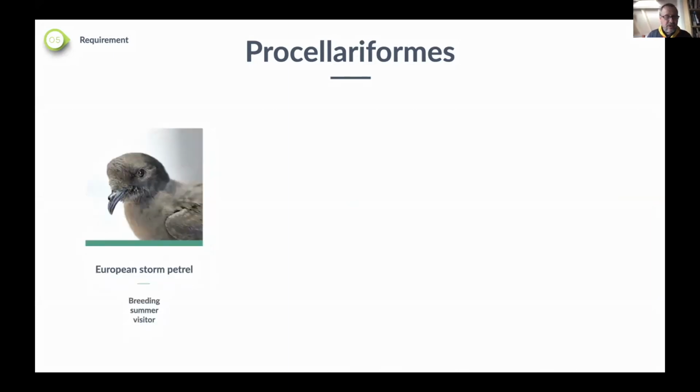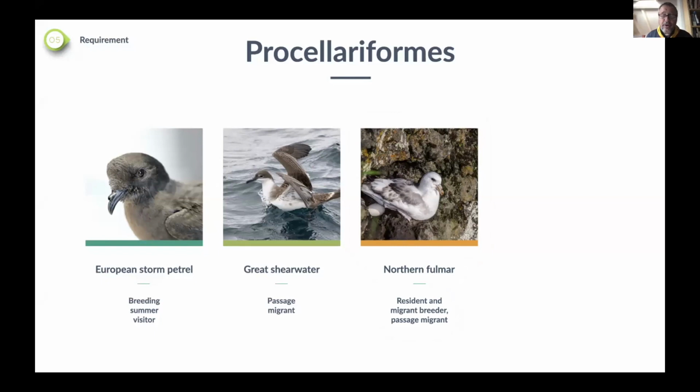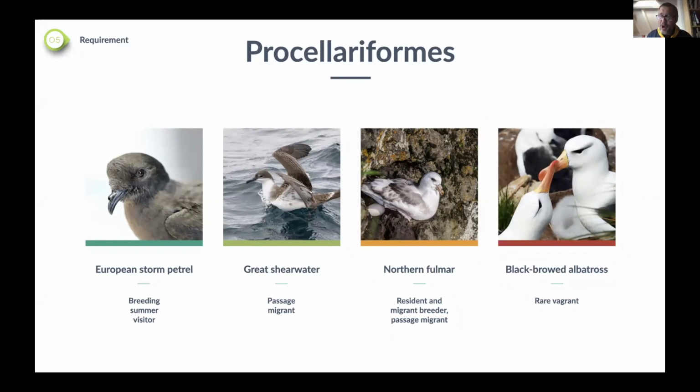Procellariiformes. The European storm petrel. This is very well known, at least it's almost all over Europe, not only in the UK. Then the great shearwater. You live on an island, most of you, if you are in the UK, and if you go near the coastline you will see these animals everywhere. The northern fulmar, a beautiful one. And then you have the black-browed albatross. The albatross is a beautiful, beautiful bird. I haven't seen this one in nature, but I wanted to include it here.